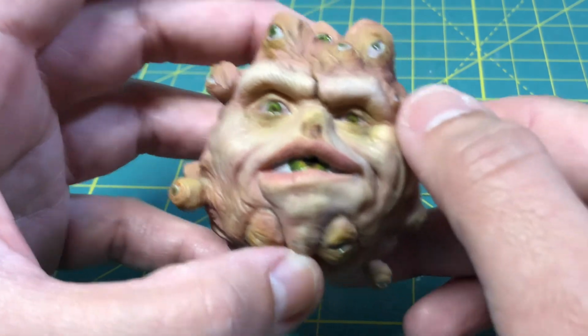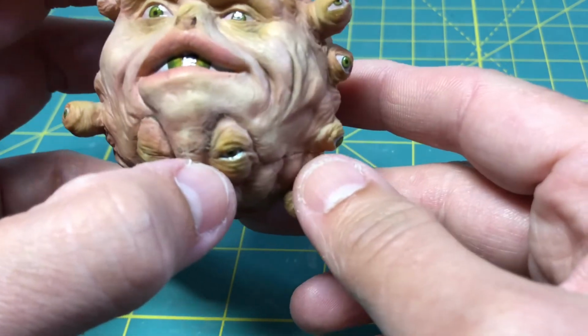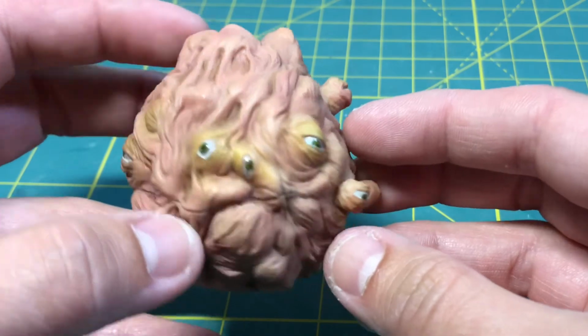The sculpt on it is awesome. This guy is basically just a big blobby brain-looking guy, kind of looks like Krang from Ninja Turtles, except he's just covered with eyeballs everywhere.